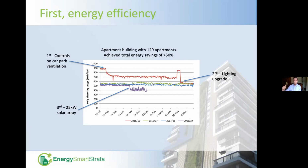First, we minimize and reduce our energy usage of our common areas or our apartments as much as possible. Once that's as low as it can be, and we've already implemented all those cost-effective opportunities, then we do solar.